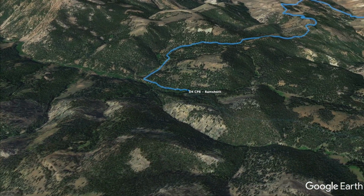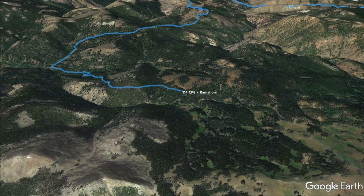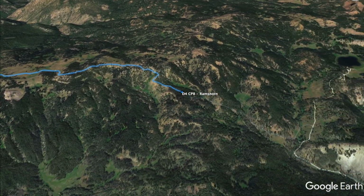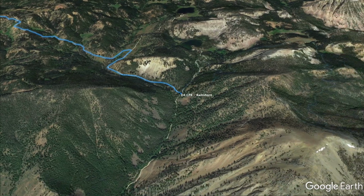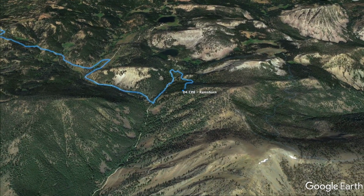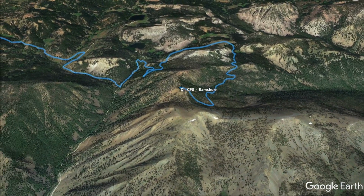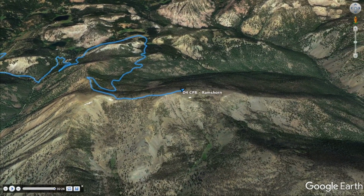After completing the second Day 4 bonus section, we were off to Ramshorn Mountain and our final challenge point of the day. We'd go by Little Bay Horse Lake, again on various ATV trails, up to the challenge point at Ramshorn.